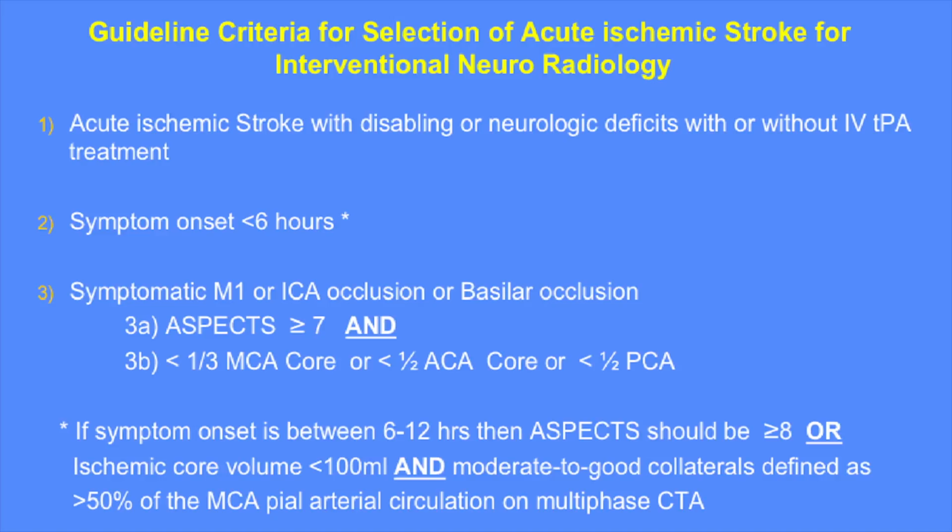We have shared this protocol with neighboring hospitals so that they follow exactly the same algorithm that we do here, so that when they call us with a patient in a Manatee hospital, we're not going through this and questioning, because we know that they have followed this and we just accept the patient.